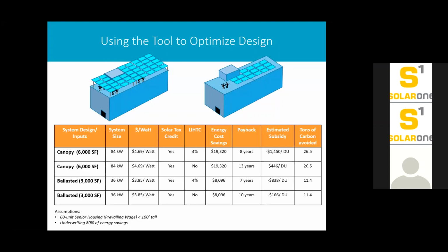Ballasted system, even without the tax credit, is just still a good deal. You can see that that same system, because it's a pretty significant size, has a 10-year payback and is negative subsidy. So again, this was just playing around with the tool to see what kind of results you can get with the embedded options. You can go much crazier and use the advanced inputs tab as well to try to find the sweet spot. And I think it's pretty evident that the 4% LIHTC deals are the best way to get a really intense and creative system on a project. But, you know, a project without the 4% tax credit can still be a good sweet spot for a ballasted design. Next slide.